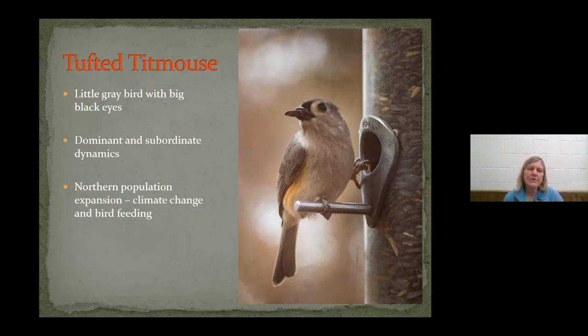Titmice are one of the birds whose northern population has expanded. They believe it's a combination of warming temperatures from climate change and bird feeding. In the past 40 years, their population has expanded northward considerably.